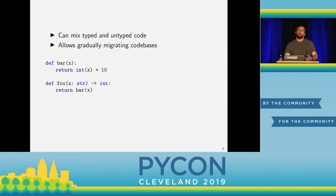Importantly, for the MyPy type checking process, you don't need to type everything all at once. It's very important that you be able to mix typed and untyped code, which allows you to gradually add type annotations to your code base. If you had to do it all at once, that would be deeply intractable because we have 5 million lines of Python or something. We can't add types to it all at once. That would be, one, impossible to do, and two, too big of a change to land all at once, even if you could do it. So here we've got functions foo and bar, and foo has a type and bar doesn't, and they work together just fine.